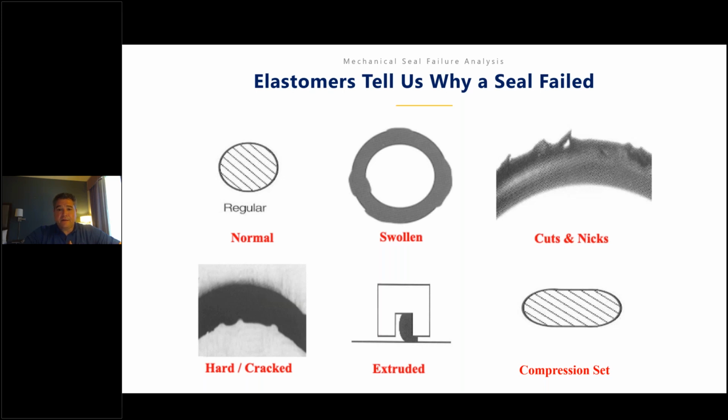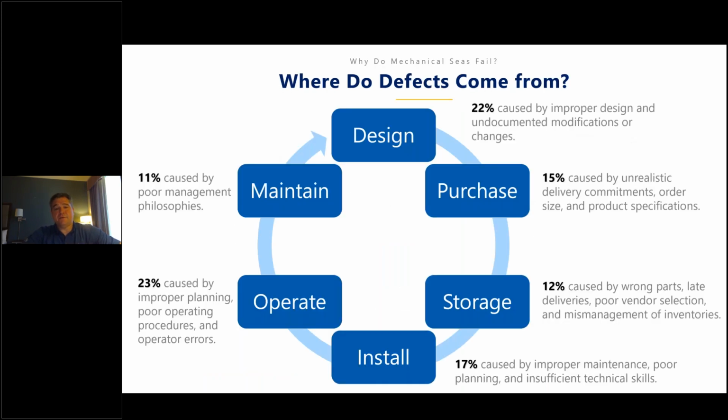They can be cut, nicked, hard, cracked, extruded, compression set, could be swollen due to chemical attack. All of those things, just looking at the elastomers and looking how they change over time. Was there a static leak path that was formed over time with the mechanical seal? Those are things that's more evidence that we can take advantage of.